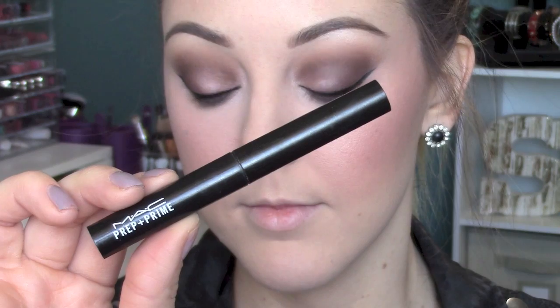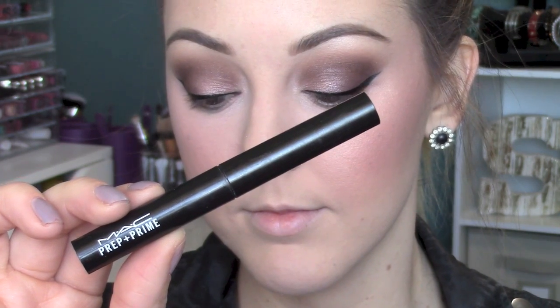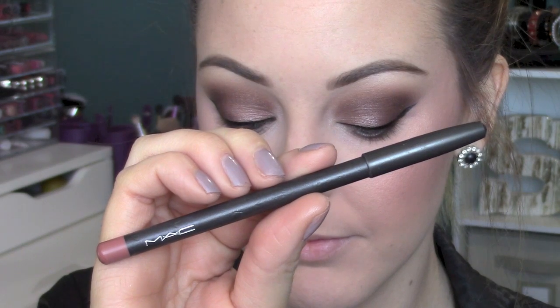Now we're going to go to the lips. I'm using MAC Prep and Prime. This is essential for me, especially with chapped lips, or if you're using a dark lip color, it's really helpful. Then I'm going in with Boldly Bare lip pencil from MAC. It's kind of a peachy nude.